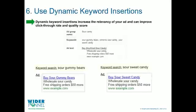You have to add a quick snippet of code in your ad text, and by doing that, the specific keyword that your searcher is using is now going to be part of the ad. So look at the example here. By using dynamic keyword insertion in the headline, my headline changes from buy sour candy to buy sour gummy bears or buy sour sweet candy, if that's what people are searching for.